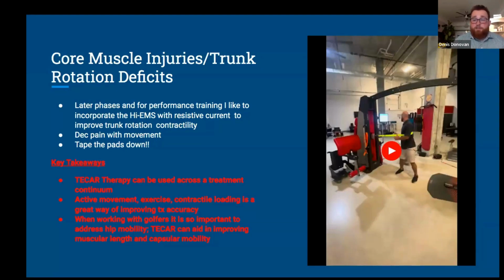Not only does it decrease the pain with the movement, but what we had found prior to the utilization of the high EMS was that 10 minutes of Tecar could increase contractility by about 10%. So the added benefit of that high EMS, though we haven't tested with our EMGs yet, we can assume is going to have a positive benefit there.